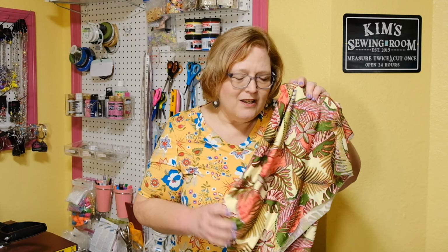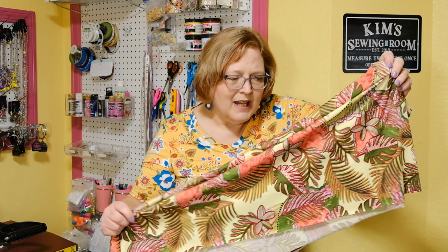I know they say don't use anything that's not labeled swimwear, but honestly, I've never had any problem with it. So I'm all about saving money. They slap the word swimwear on it and it automatically goes up $10 a yard. So this was a good deal, and I think it was maybe $4.99. And I only got 1.5 yards, so you don't need very much for a bathing suit top.